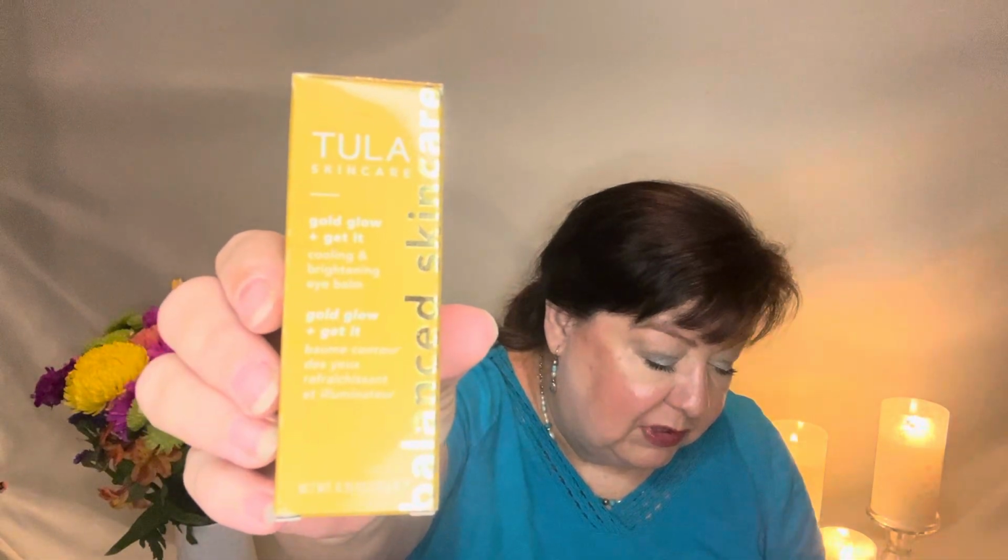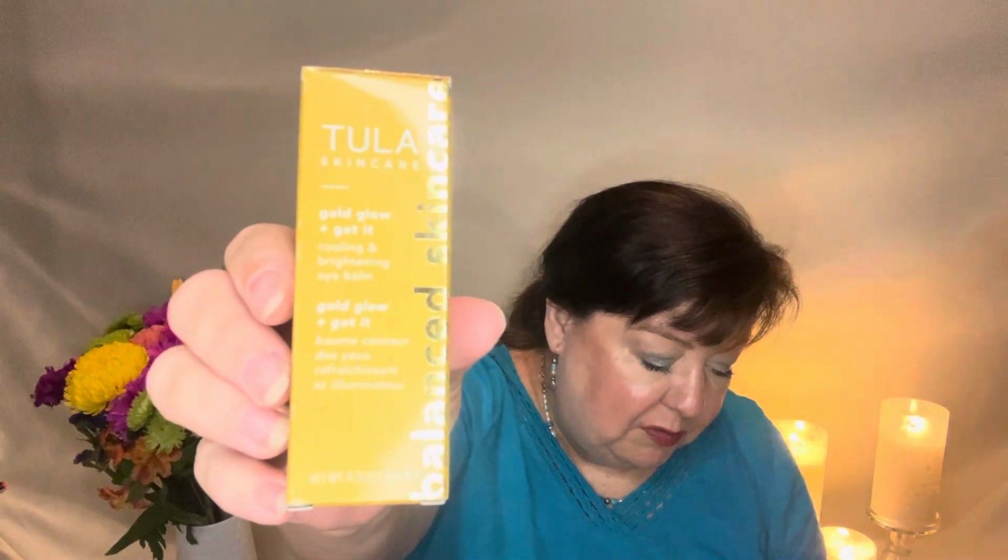Okay, I like this product too. It's by Tula, and I've had these in the past, and I've had just the regular one that comes in the blue canister. I've had the rose one, and I like them. It is a Tula Gold Glow and Get It, a cooling brightening balm. And this is a $38 product. So let's take a look here.